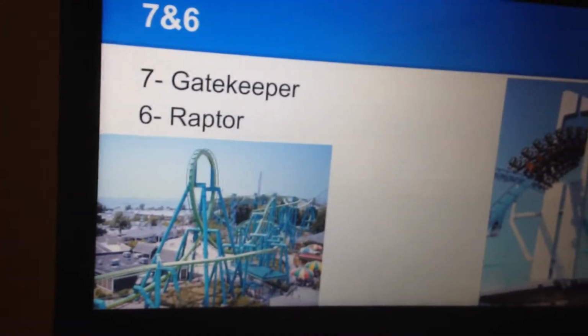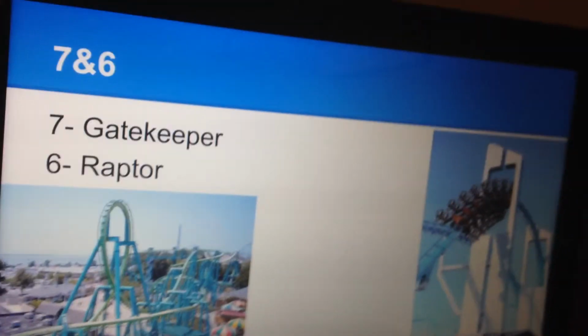6th place would be the Raptor, the B&M inverted coaster. This ride is not a clone like Batman the Ride, and it has a lime green color, which is different for a roller coaster. I'm not the biggest fan of lime green, but it actually looks good for a Raptor kind of ride.